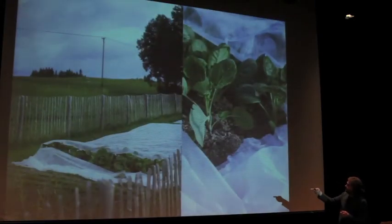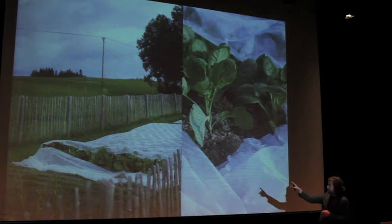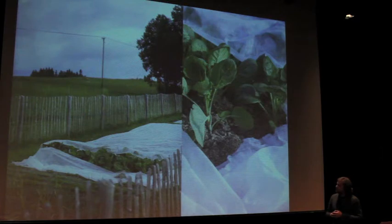This is an image from the 4-part crop rotation, which is quite straightforward vegetable growing that you would see in any home vegetable patch, I guess. We have this white fiber cloth mainly in the spring to keep the seedlings away from the frost. So if you have late frost, it won't kill off all the seedlings.